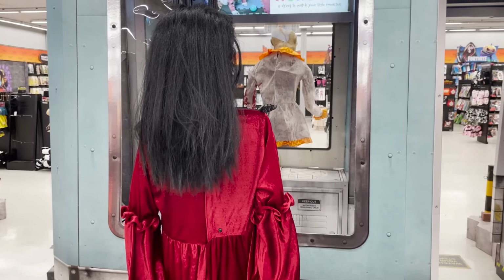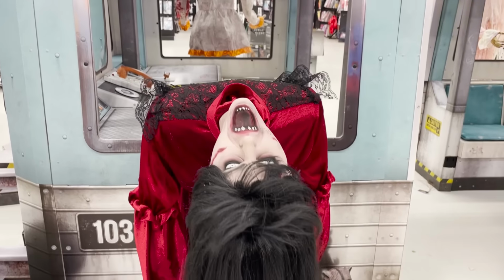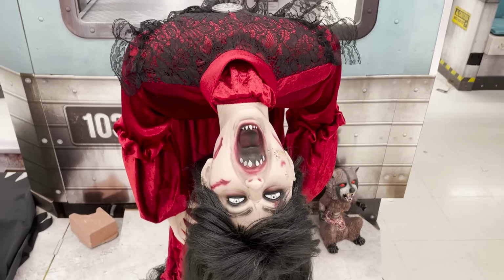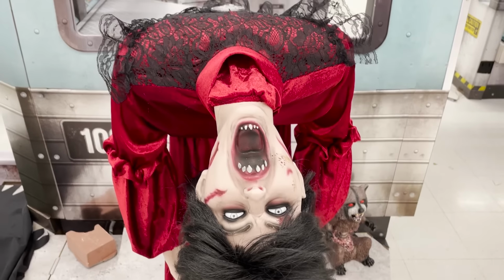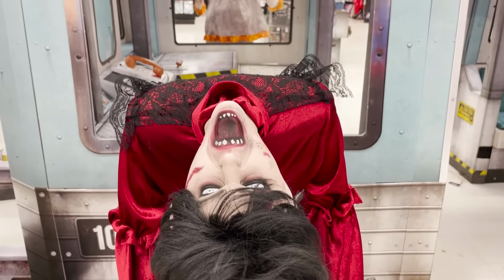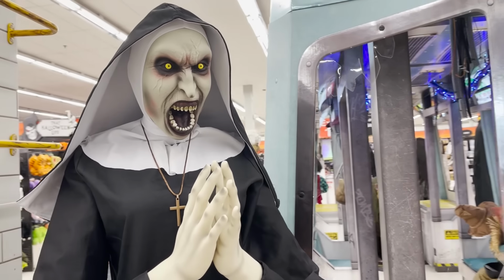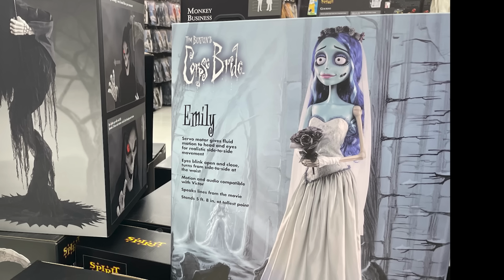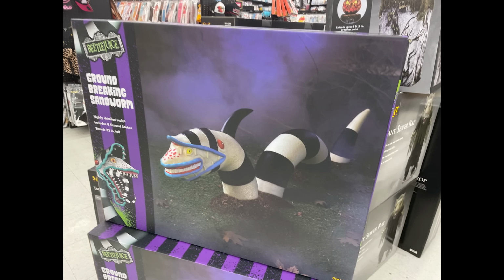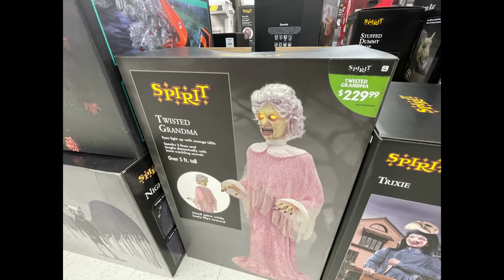This one with the possessed girl is pretty creepy. Whoa, here it comes, here it comes. Yeah, you know what? That actually is pretty scary. If that was in somebody's yard at night, that would have some kids running, I bet. The scary nun is also kind of cool. I'm noticing a lot of Tim Burton representation here. So you got Corpse Bride and Beetlejuice. Then you have other things like Cerberus and Twisted Grandma.